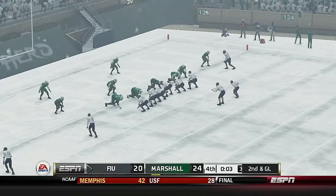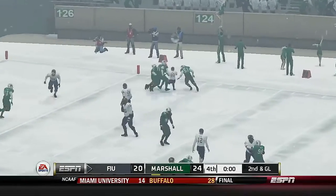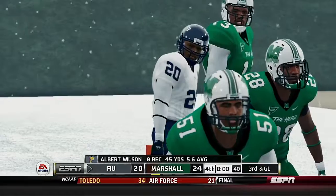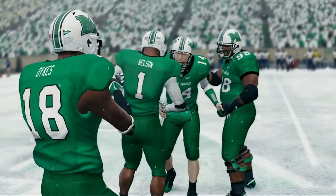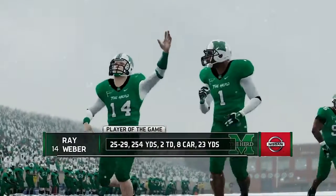Here's the eighth play of the series. Trying to set up a little screen, gets it to his tailback. That tackle just sealed the deal. So this one's final. Very well played by both teams today. 24-20, Marshall.